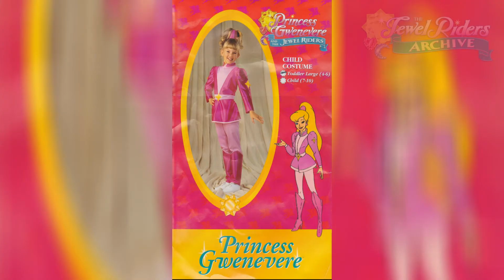But we're going to be reviewing the Princess Gwenevere adventure outfit. So that's what we're going to be reviewing today. The set includes, according to the packaging, a bodysuit with attached jewels and a hair ornament. As you can see on the front, that is what the costume would look like on a model. The little girl is modeling it. She looks very Stephanie Tanner from Full House, with her little curly blonde hair.